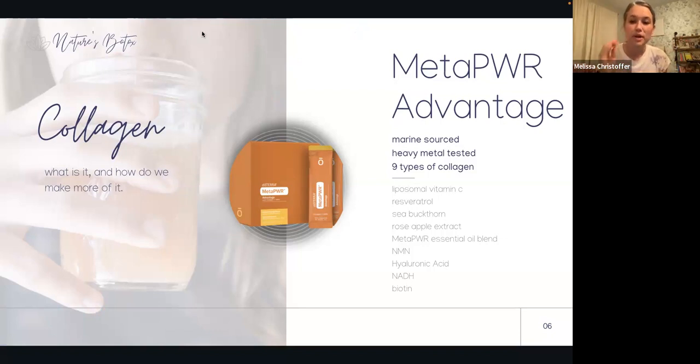Liposomal vitamin C, resveratrol, that's some of the benefits you get from red wine, sea buckthorn, rose apple extract, the MetaPower essential oil blend, NMN, go do some research on that, nicotinamide mononucleotide, something along those lines, basically the precursor to NAD and NADH, which is required for ATP. Look at all these abbreviations, as if I understand the science, but I know that those are all precursors to energy production in the body. And so doTERRA knows that, other scientists and chemists know that. And so that's a part of our collagen, as well as biotin and hyaluronic acid, which are 2 things that are really, really important for healthy skin and nails, if you're not familiar with those words.